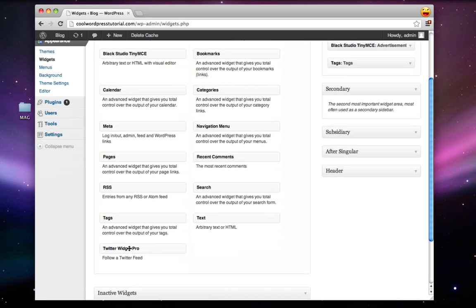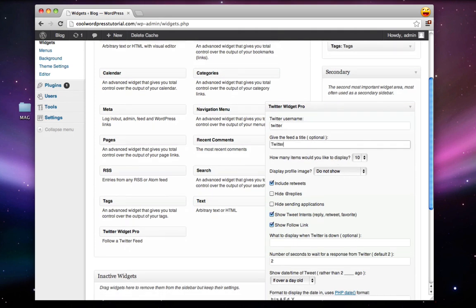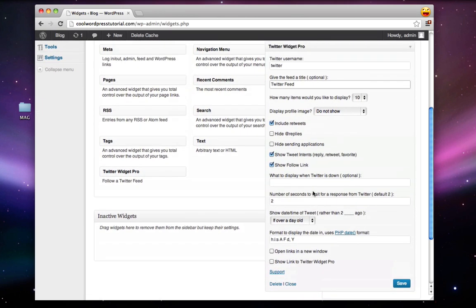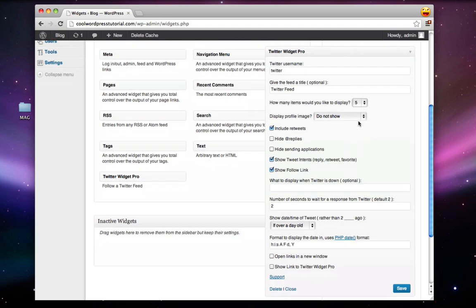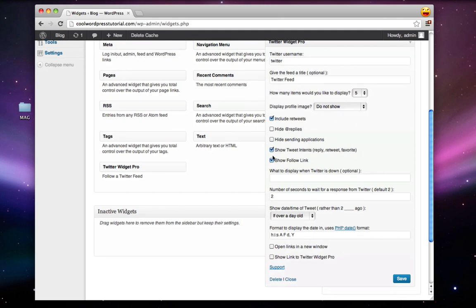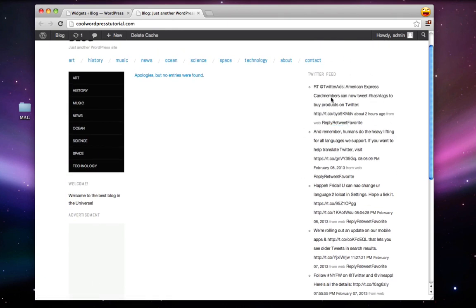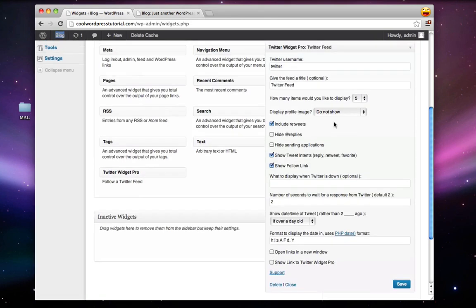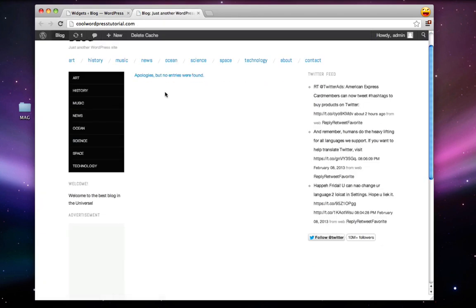So I'll just drag in the Twitter Widget Pro, and I will put in a username. I'll just use Twitter, and I will give it a title for Twitter feed. And I only want to show 5 of the latest Twitter posts, so I can put it on 5. I don't want to add any other options, but you can feel free to change whatever you want down here. Click Save. And if we check out our site, we now have a Twitter feed on the right side of our website. I'm actually going to change the amount of Twitter posts to show to 3. So I'll just take it down to 3 and click Save. All right, that looks good.